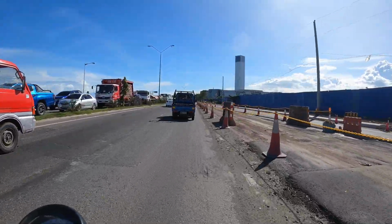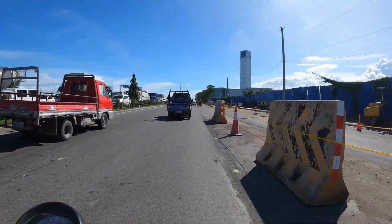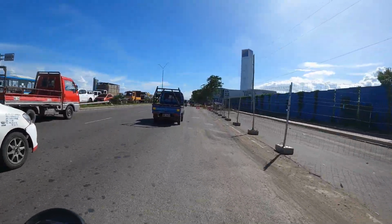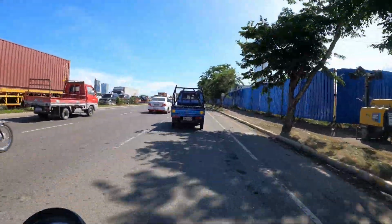Anyway, they're adding some new lanes. The third bridge, the Cebu-Cordova Link Expressway, was just off to the left. You couldn't see it here, but this would be an on-ramp to this road. South Road goes all the way to the south end of Cebu.